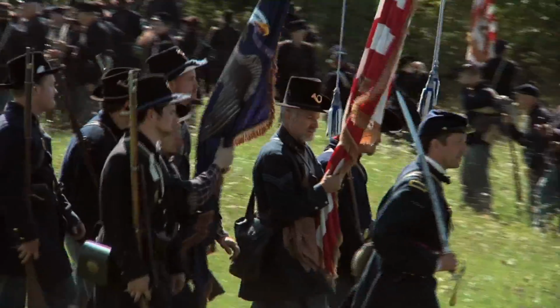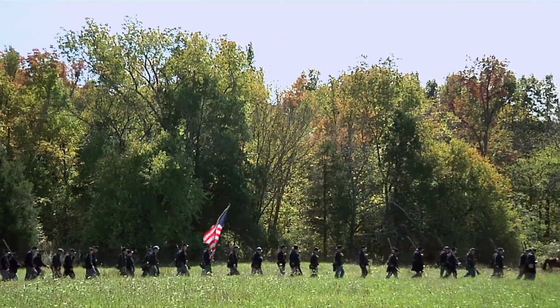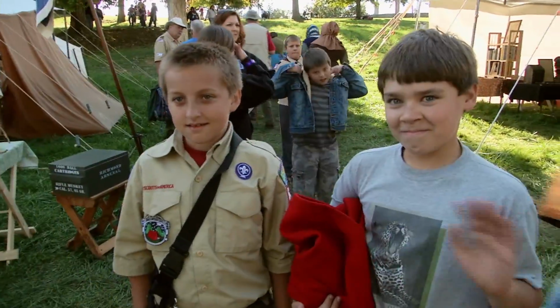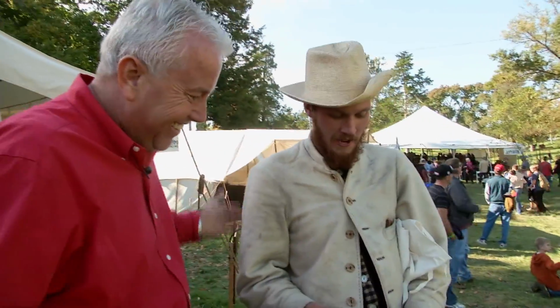The last cannon is fired. The battle is over. It's time to call it a day, but not without us all learning something. Why'd you come today? We brought these young men over to see the Civil War reenactment, show them a little bit of history. I see that you walked right out of your shoes today. Yes, I did. So you blew a shoe. I blew a shoe. I had a blowout today.